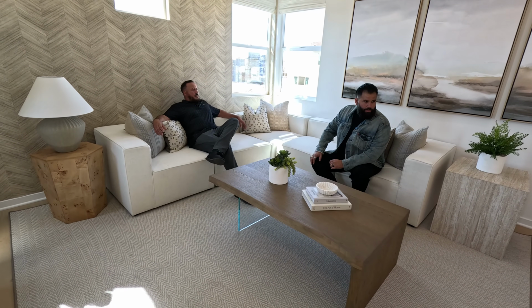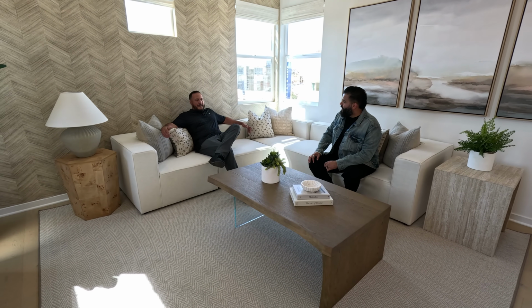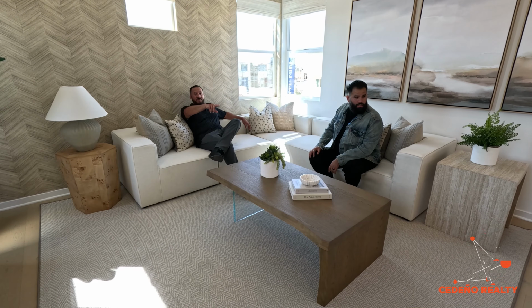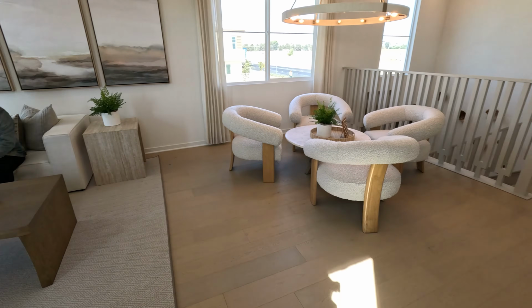Yeah, this is the kind of thing where you bring your friends up here, right? Like, hey, come over to my house, and it's like, oh, let's all head upstairs. You have plenty of space for a pool table there, right? Kind of how they have the refrigerators there. You can still have a seating area.